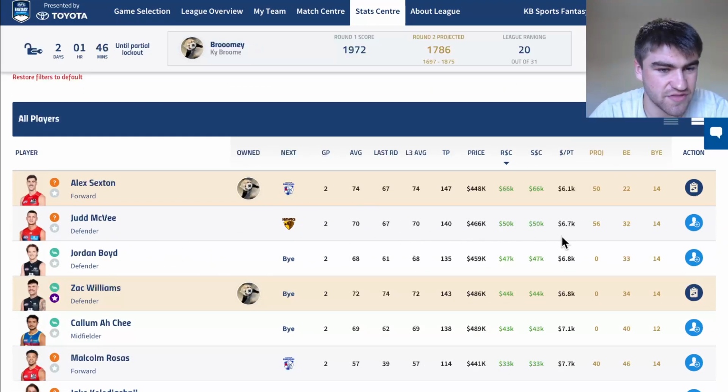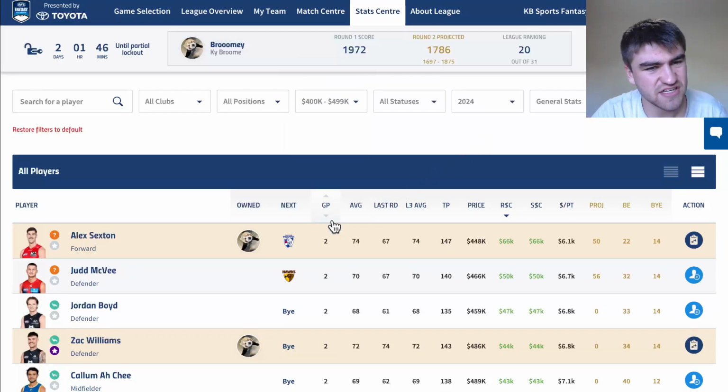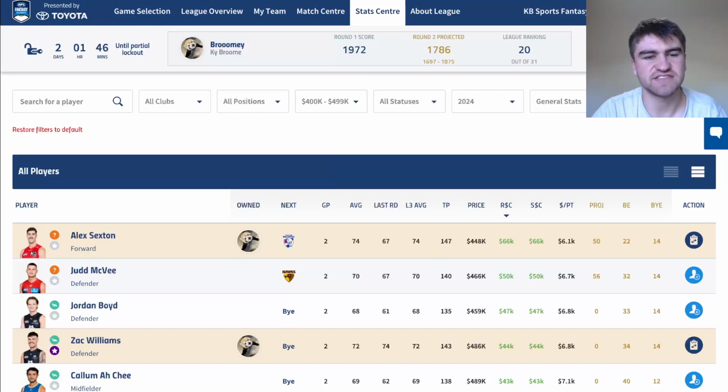Then you have Judd McVie. I don't think you can jump on him. None of these guys you can really jump on because of the break even. And then we go to 500, but when we go to 500k, we start going into the actual trade targets. So I'm going to leave that for the trade targets video. But anyway, so wrap up this video.